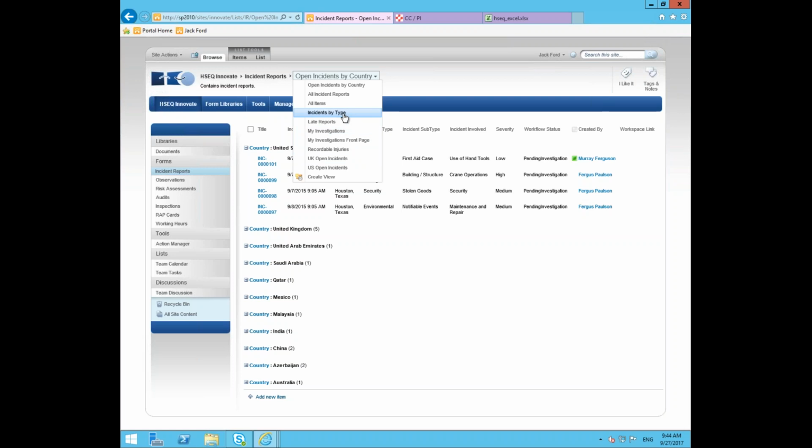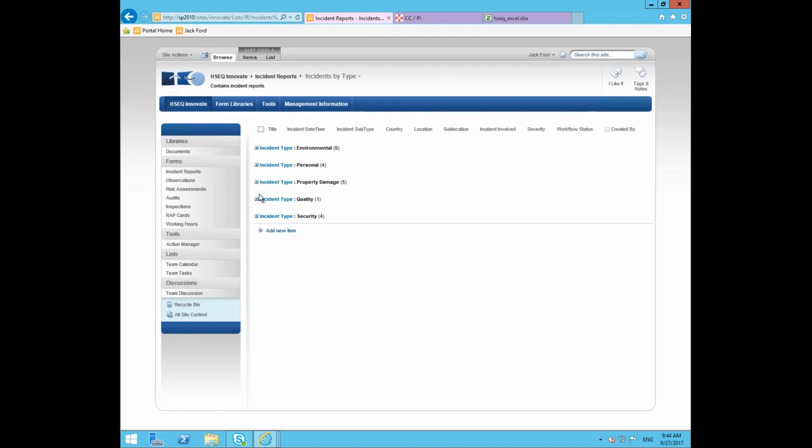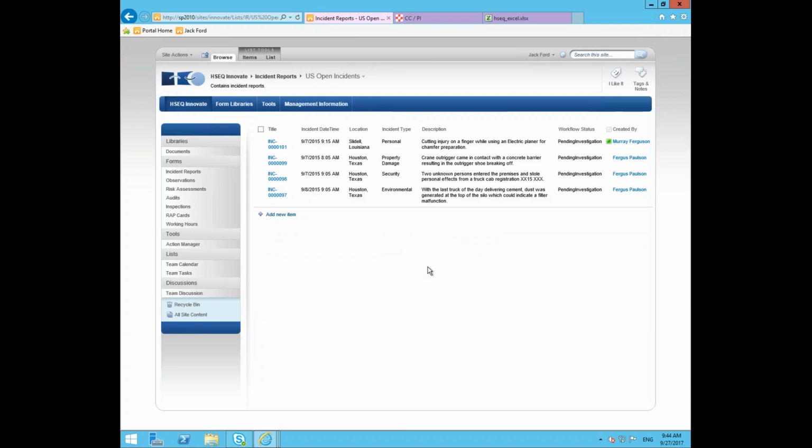So as an example, I've got an incident by type view here. This particular form covers many types of incidents, so I can easily see the environmental incidents versus the safety. I've also got one here that will show me all the incidents in the US, which is a simple filter. However, I've also brought through the description field from the form. This gives me a useful overview of all the incident reports in the US.